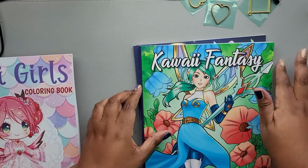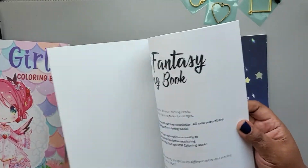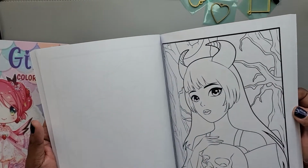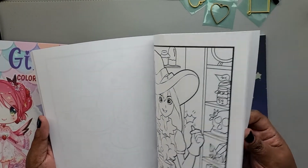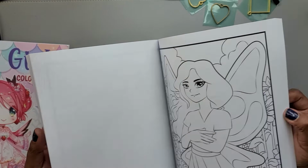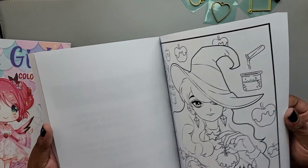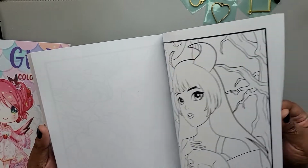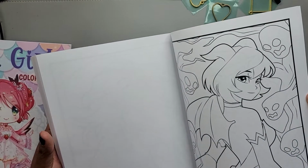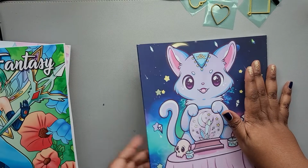I think this was the reason I placed this order, this Ava Brown book, Kawaii Fantasy. I think I got an email about this book, and that was why I placed the order. So again, these are just kawaii style girls. I'm being honest, as I'm flipping through this, I'm not seeing anything super kawaii. They're just cutesy. These books have duplicate pages. Yeah, this just feels more cutesy to me. But they're pretty simple. They're not super detailed. You can practice shading and things like that. So that's Kawaii Fantasy.